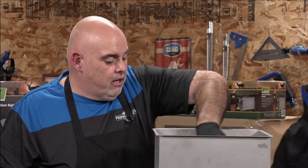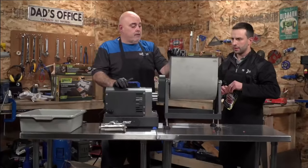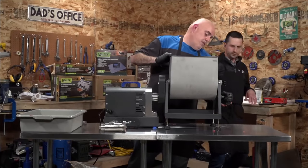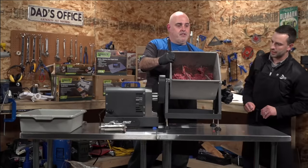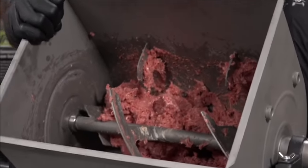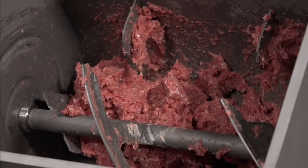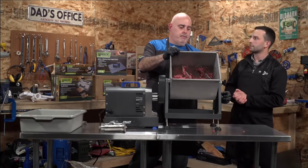Someone said they want to see inside the mixer again. Can we do that while we're mixing it up? I can tilt that, actually. Pull this lock out. There we go. You want to see inside as things get mixed up. So it's nice and mixed, and it's very moist. If the meat you're using seems a little bit dry, you can add a little bit of water when you're spicing.